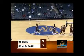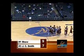Timeout on the floor. With that timeout, we'll step aside. 15 minutes and 47 seconds remaining in the first half. The Lady Bears of Shaw 9, the Lady Golden Bulls of Johnson C. Smith 7. This is CIAA basketball.